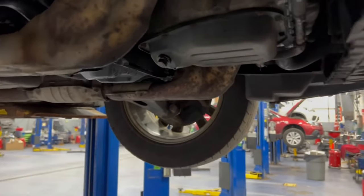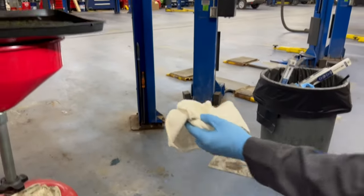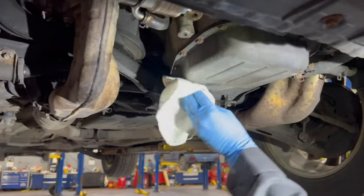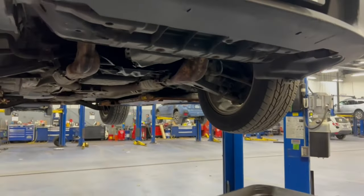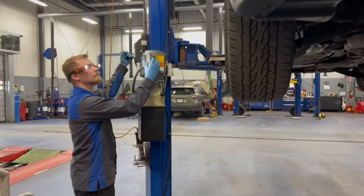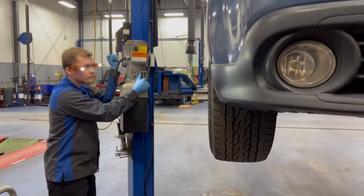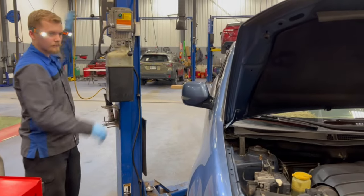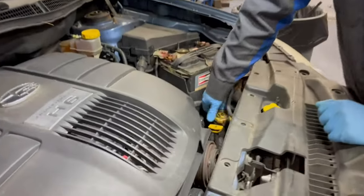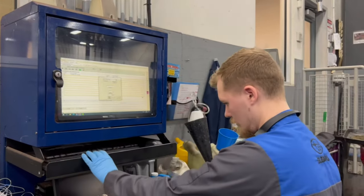Okay. Go ahead and grab some brake cleaner and a rag. Clean up here. Move our drain bucket out of the way. Now we'll bring it down. Okay. Take our oil cap off, and put that here so I don't forget to put that back on. And I'll print our oil sticker here.